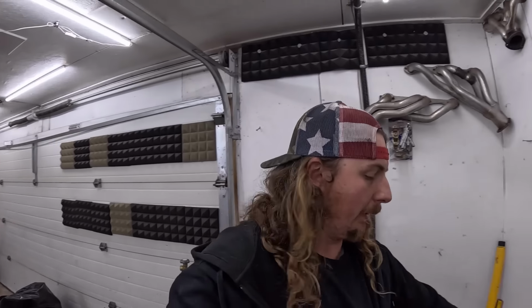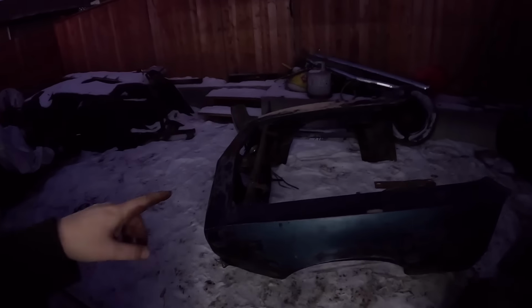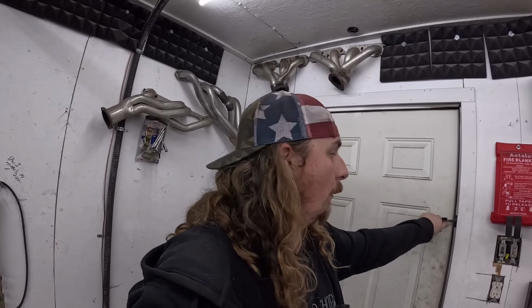Outside, I can show you, we have these fenders. Man, we got stuff everywhere. Hang on. Is it even light out still? We got the front clip out here, but it came with fenders. That's a cowl hood that was on it. Old door.